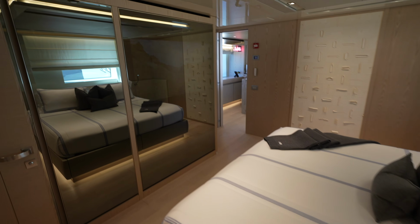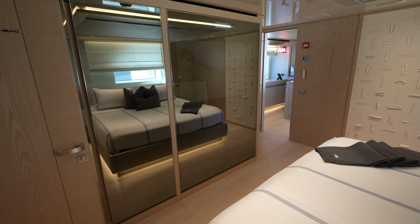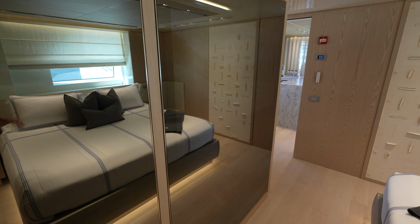The TV is built into the mirror. I know it's hard to see on camera. Some people are hit or miss on these. I promise, in person, it's much easier to see. On camera, it looks a little flickery, but that's just because of the camera settings.